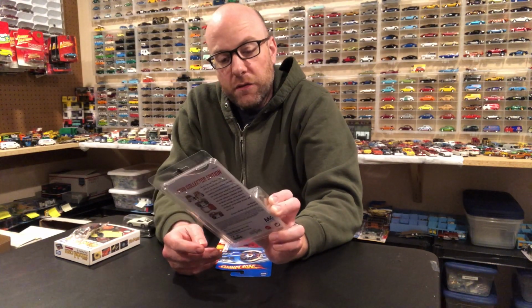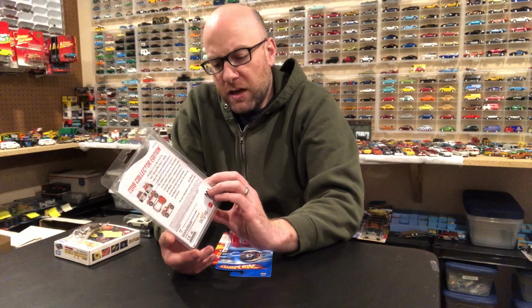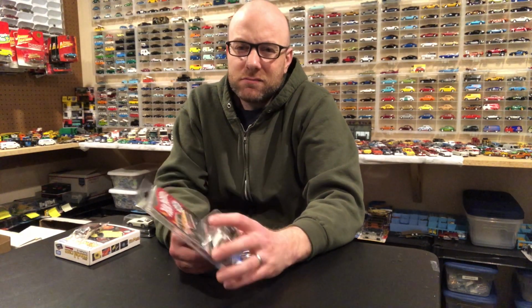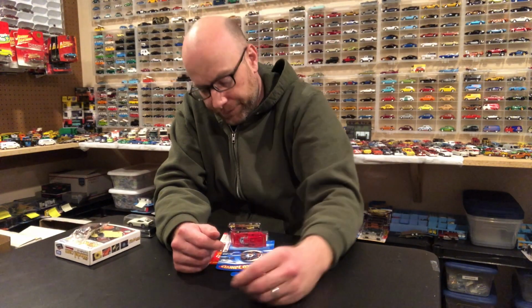I'm going to take this thing off card. I need a good example of this casting anyway, and I don't think I need anything that's much better than this. This is going to be pretty good. I think the only other one I had was a SpongeBob one, so I would rather have this one. So we're going to go ahead and we're going to open this one up.